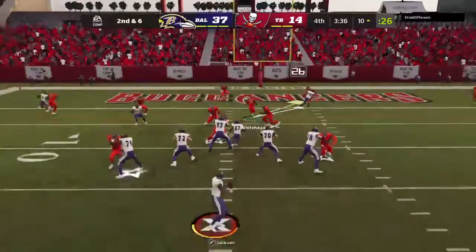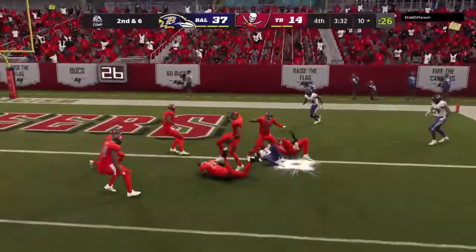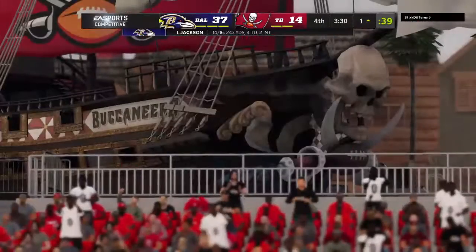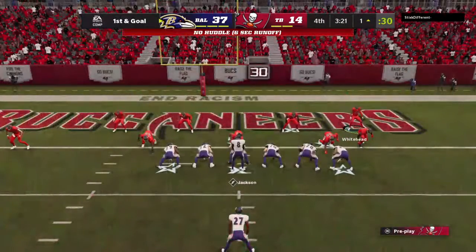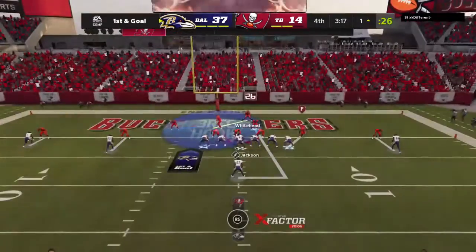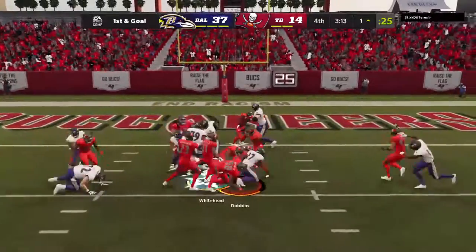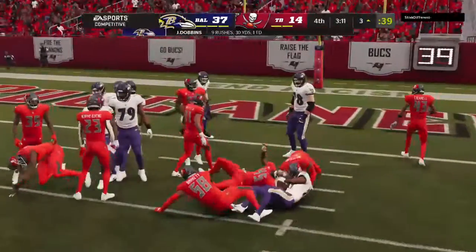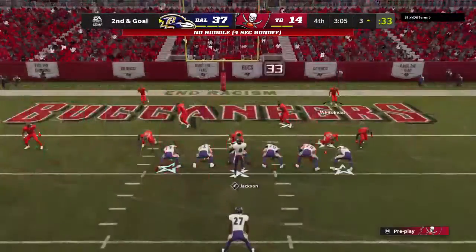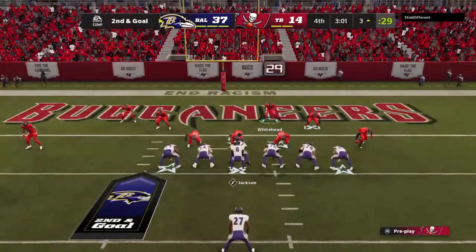They go play action now. Jackson. He'll check this down to Dobbins out of the backfield. And the Ravens are going to be set up with a 1st and goal on a pass play that moves them all the way down to the 1. Dobbins. And this will result in him losing yardage. Back to the 3. So they're backed up to the 3-yard line, 2nd and goal.